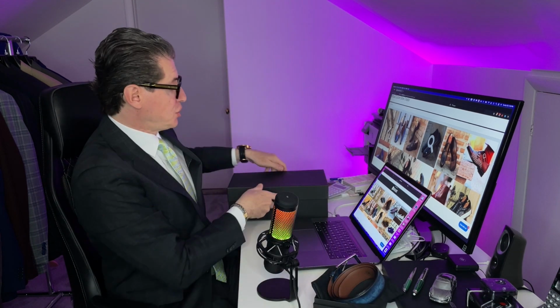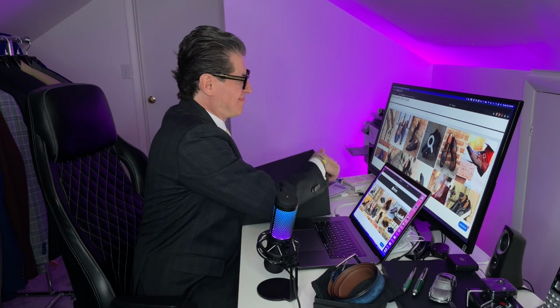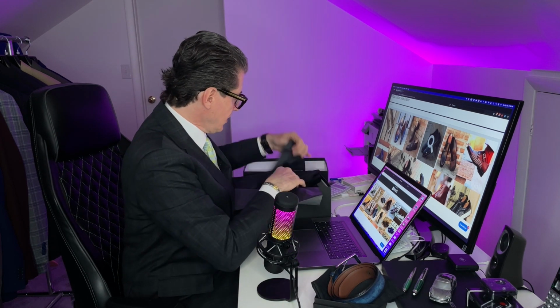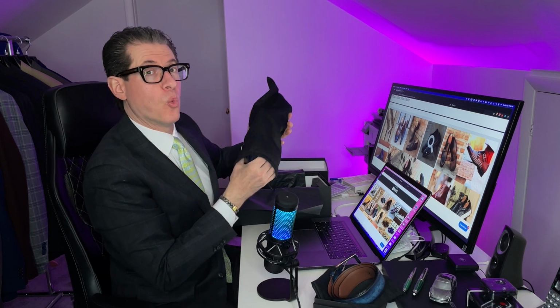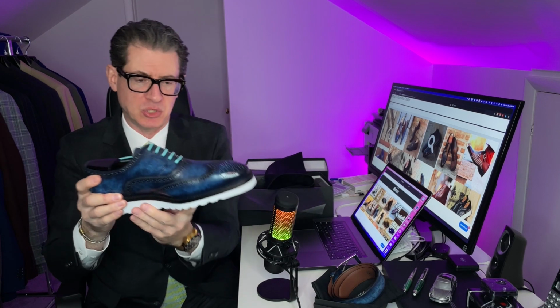And now let's check out these shoes. This is also the denim blue patina, but this has a very interesting sole to it. This is not a leather sole like the others, not the classic leather sole, but this is what we call the wedge sole. So look at that. Wow, look at that shoe. Look at that.